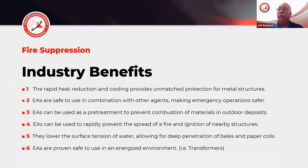And it's able to be used with other agents. As I said, under the NFPA 11 standard, foam's not suitable for three-dimensional fire. It's two-dimensional. So if you have a spill and there are steel structures around, F500 can be used to cool the structures. It can be used to extinguish that three-dimensional aspect of the fire while foam is being applied to suppress vapors. So it can be used in conjunction; you don't have to use one or the other.